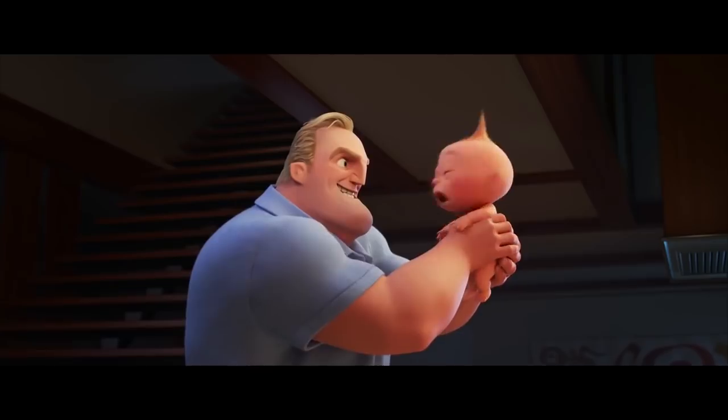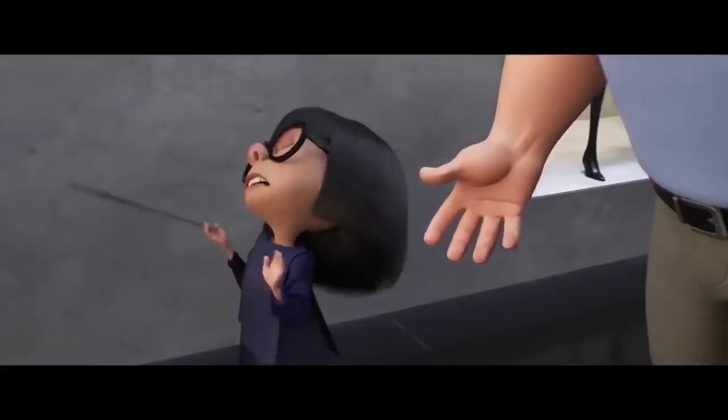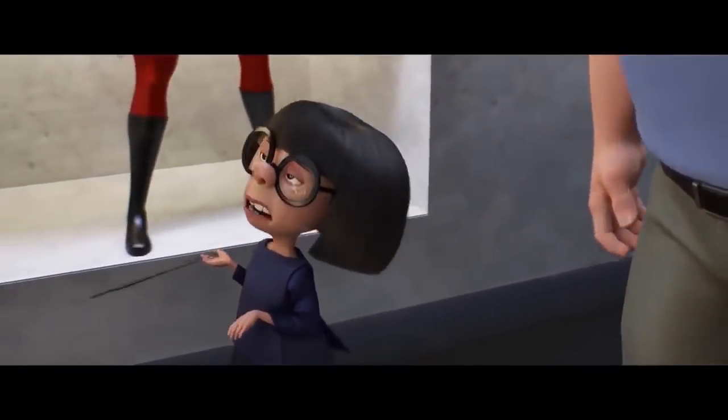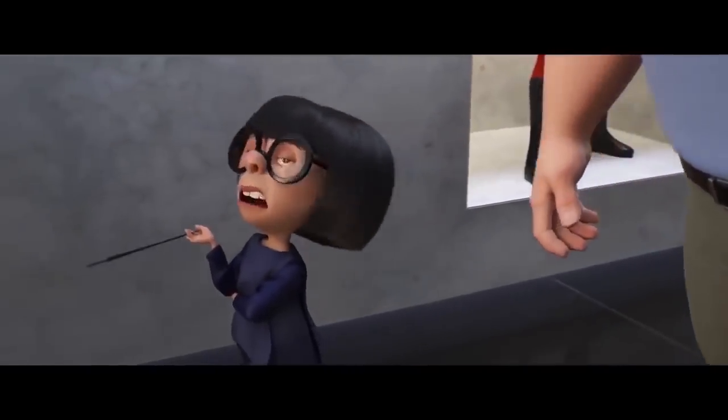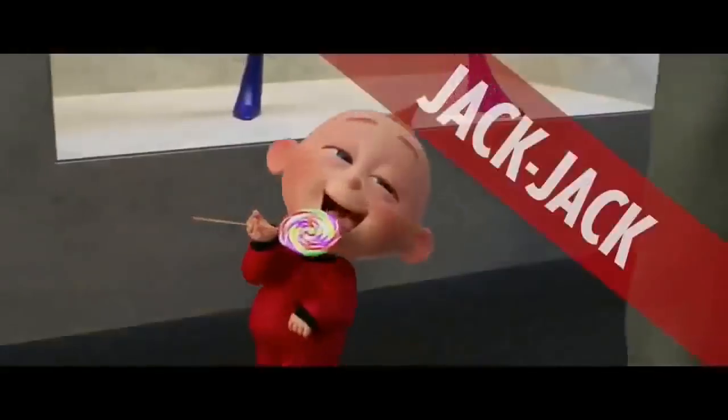animations in the past. So that calls for an appointment with Edna Mode. Time to work out Jack-Jack's powers and get him sorted out. Nice and recent Incredible suits in the background too. Foreshadowing. Also, here's a quick shot of where Jack-Jack is at this point.